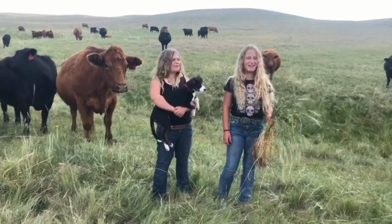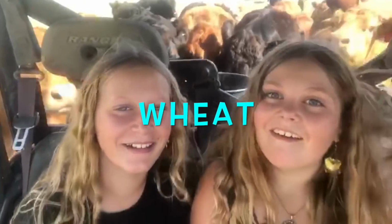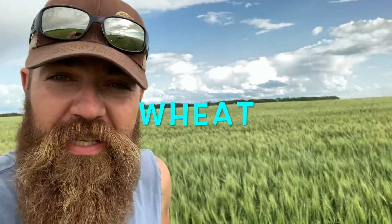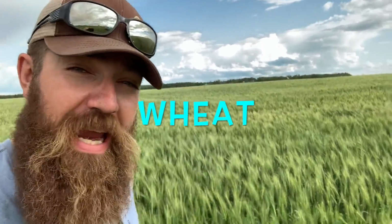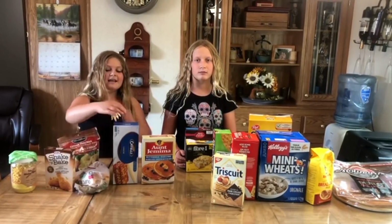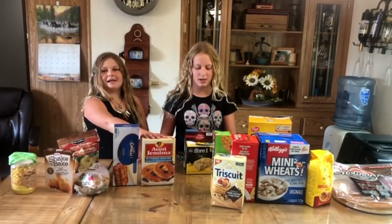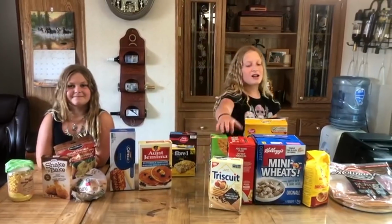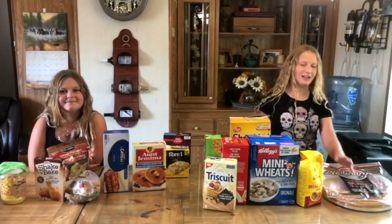Wheat! You're right! Now, can you show Quick Tick an example of where you would find wheat in your house? Soup, breadcrumbs, croutons, bread, pasta, and pancake mix. Baked goods like cake, cookies, brownies, crackers, cereal, flour, pizza.